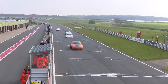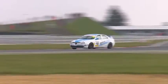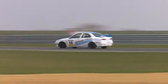Fourth place battles coming across the line again. Cresswell, Richard Stevens. And then behind them, of course, was the number 41 of James Browning, with Stacey Dennis having a very strong weekend so far, hovering around the top 5.